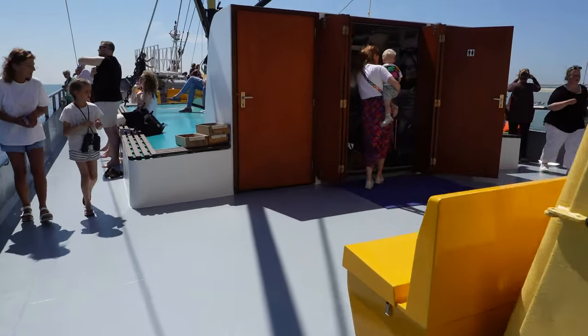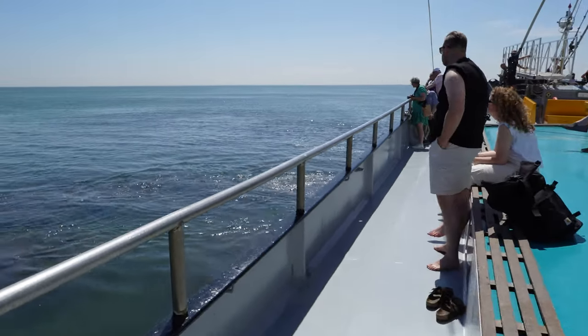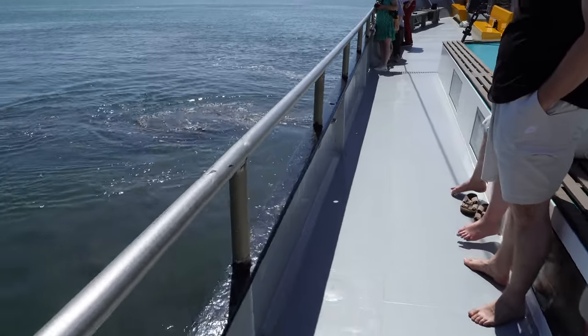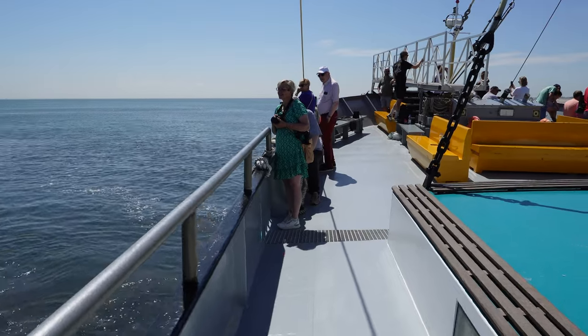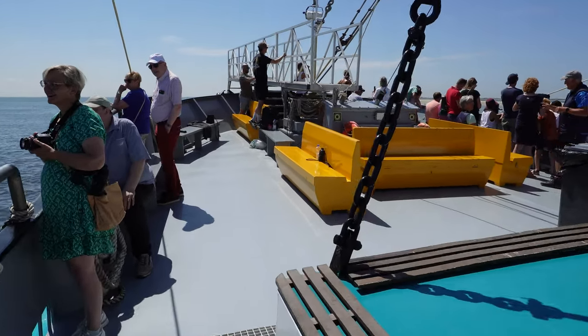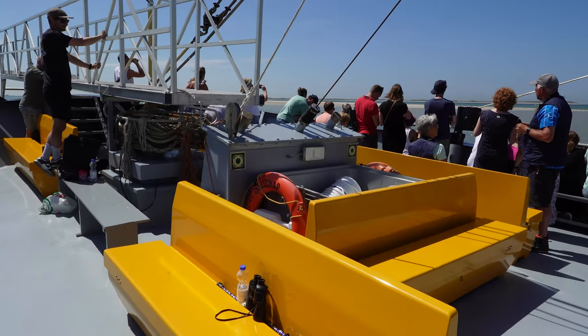Overall, it was a really nice time aboard, and we saw a lot of seals. However, we were a bit surprised that we stopped at Vlieland to pick up some passengers, and the extra stop made the overall time on the water more than 90 minutes compared to the 60-minute tour we signed up for.